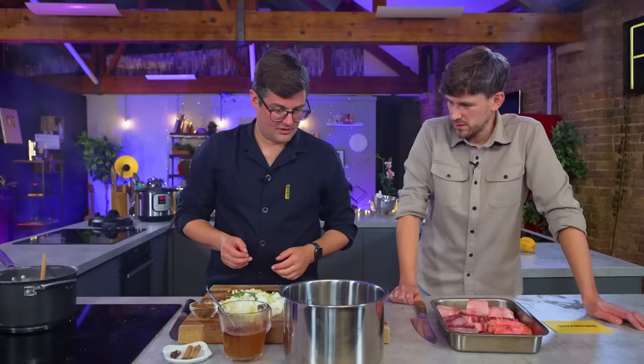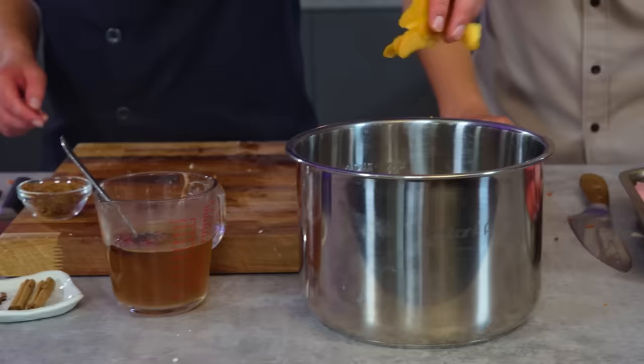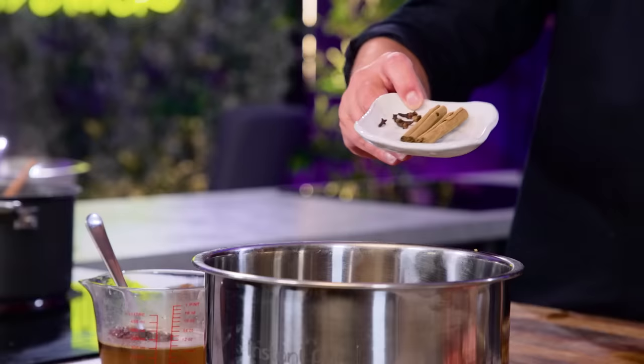So make the pepper pot. Should we just put all the stuff in a pot? Yeah. Onion, thyme, scotch bonnet, garlic, orange peel, cinnamon, clove.